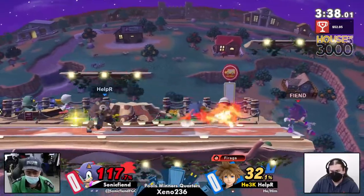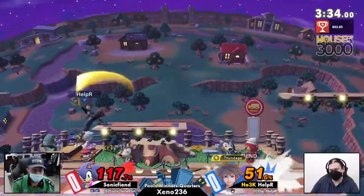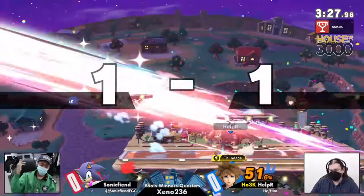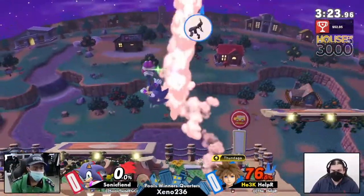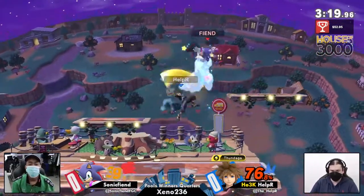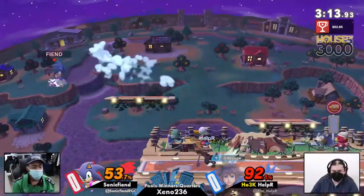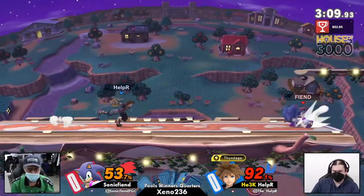Okay, no punish on the Blizzaga right there. I really like what Helper's doing by just throwing out this single Furaga to force an option out of Sonicfiend. Even if it's just shielding, it's still pressure. But great. Speaking of pressure, that back air getting Helper, Sonicfiend's second stock, but 76% on Helper right now. See if you can make some of that up right now. Already about halfway there. Yeah, definitely making it up very easily with Sora's auto combos they'd be able to do with Nair 1 into Nair 3.